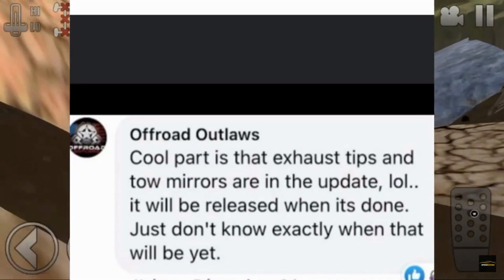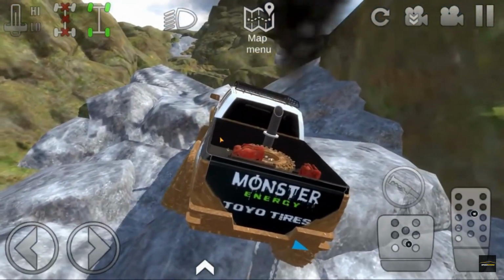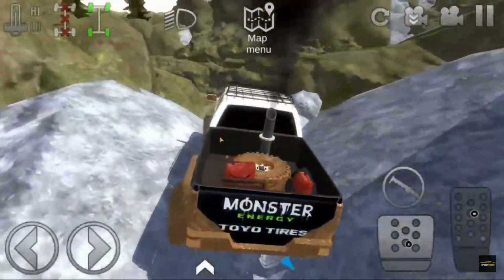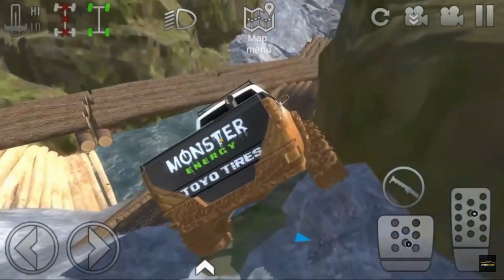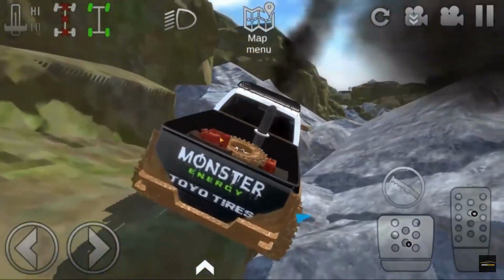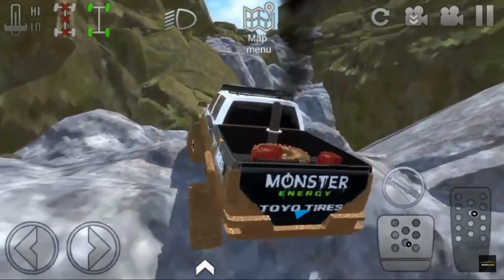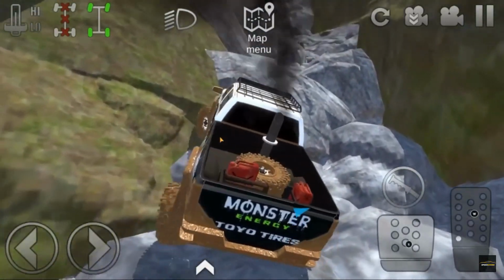So yes, like I said, you guys, that gives us some insight and lets us know that Offroad Outlaws is working on a new update for the game, which is amazing. And with that being said, we have new exhaust tips coming, and we have new tow mirrors coming. Guys, come on, you can probably hear the excitement in my voice. These new things are going to be insane. Different little things added into the map editors, and who knows, I assume they probably aren't just going to add the mirror and the exhaust. We all know they usually add a lot more things than that. So I'm curious to see what all they add, but it's going to be awesome, you guys.